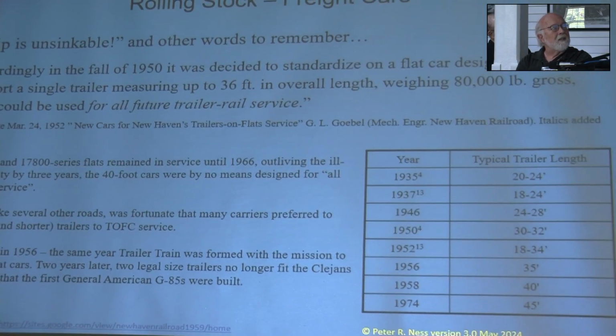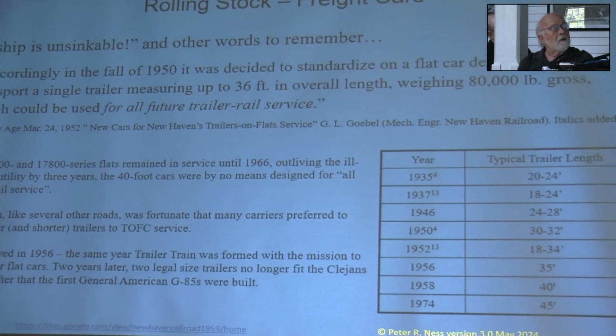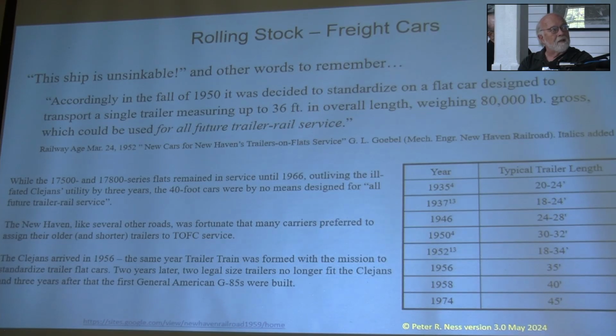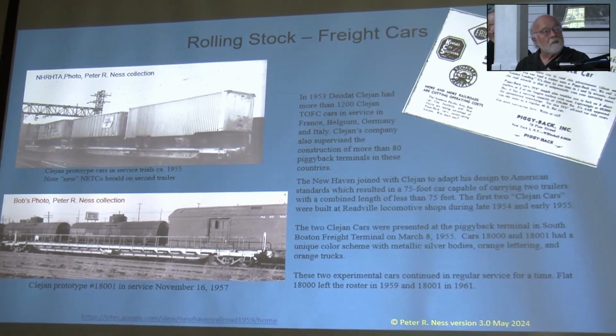This is interesting. In 1952, in a Railway Age article, the mechanical engineer for the New Haven Railroad said, accordingly, in the fall of 1950, it was decided to standardize on a flat car designed to transport a single trailer measuring up to 36 feet in overall length, weighing 80,000 pounds gross, which could be used for all future rail service. And so this is the slide I chose to put. This is the increase in trailer lengths that was going on at this time. So talk about short-sightedness, or maybe it was just a publicity statement, but not quite true. And keep in mind that part of this decision-making is what led the New Haven to partner with Deodat Collegian.